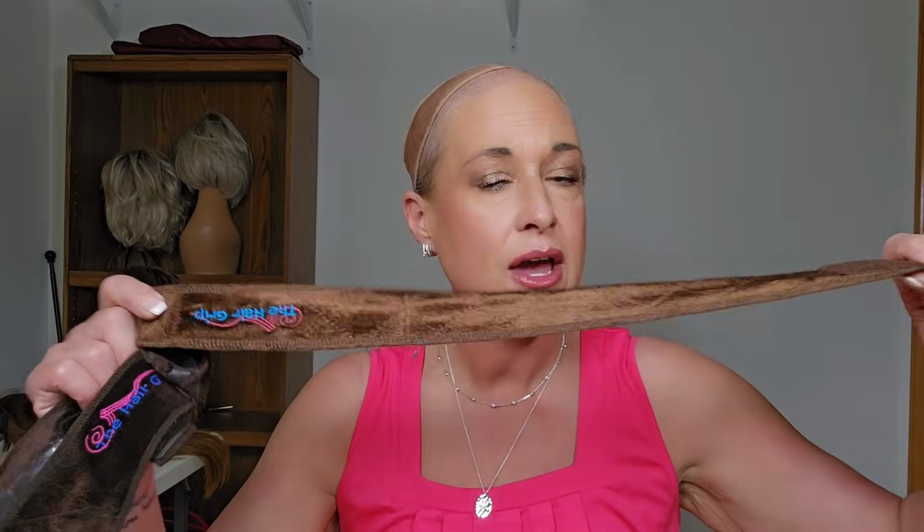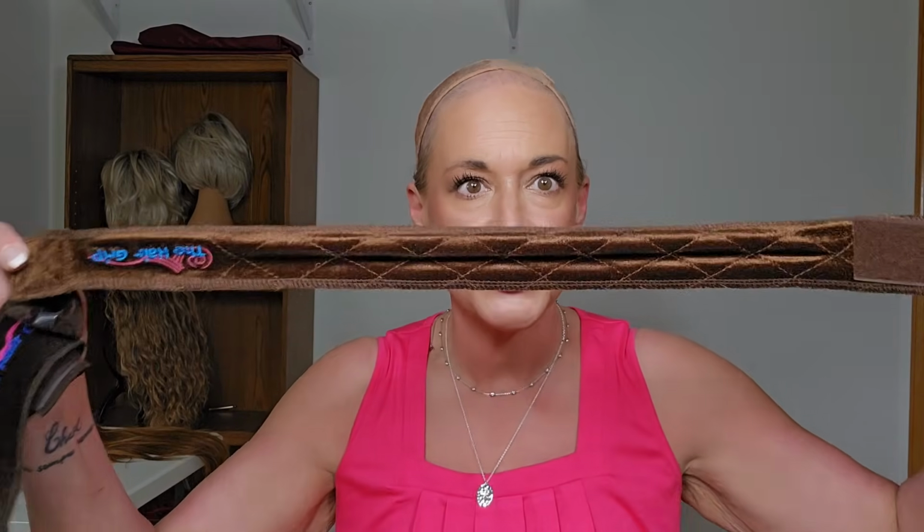So this lace is great if you have a mono top wig or a mono part. You place the lace where that part space is, and then you don't see the cap transition. But if you're wearing a basic cap wig, or if you don't mind, she also has one like this that doesn't have the lace. It also comes in sizes. I love it so much.